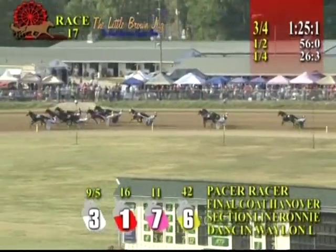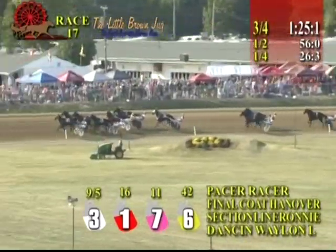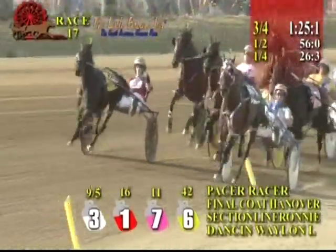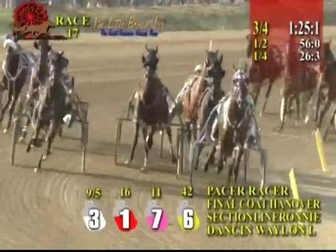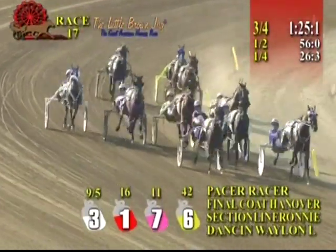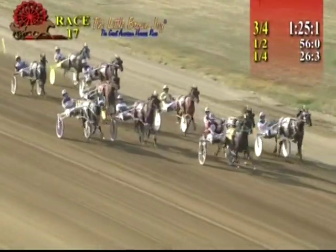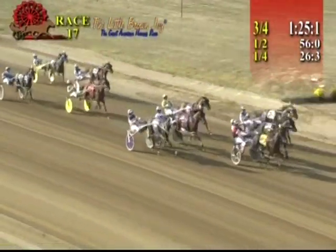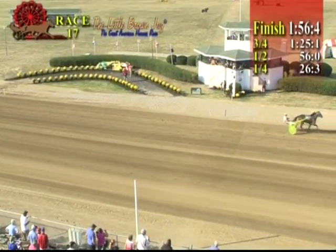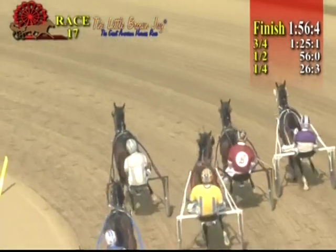29-1, backside. Round the final turn, Pacer Racer has the lead by a length. 3 wide on the outside, Dancing Waylon L coming on. 1/8 of a mile to go in Ohio. Dancing Waylon L on the outside, Pacer Racer on the inside. On the extreme outside, here comes David Miller, Tixie Yankin, but it's not going to be fast enough. Dancing Waylon L and Section Line Ronnie battle to the wire. The mile, 1:56 4/5.